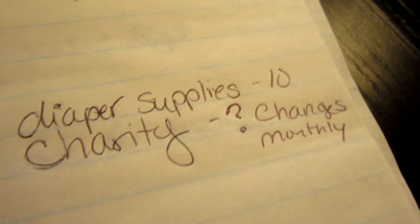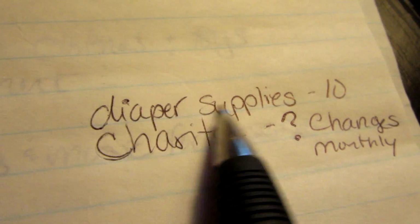Then that amount changes. Diaper supplies for Xander, that's wipes, or if we need disposables, if we're going to go somewhere, that's where we pull that money from. And then we have our sinking funds, the ones that we usually don't pull out of until we get to where we need to be.